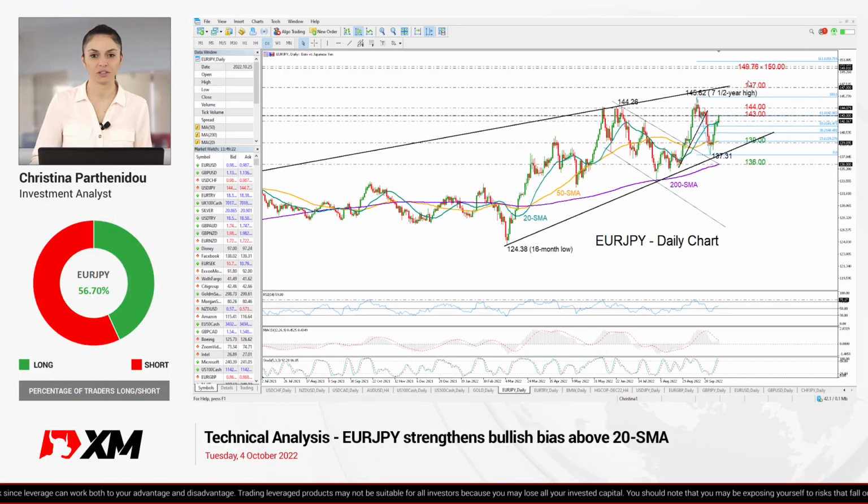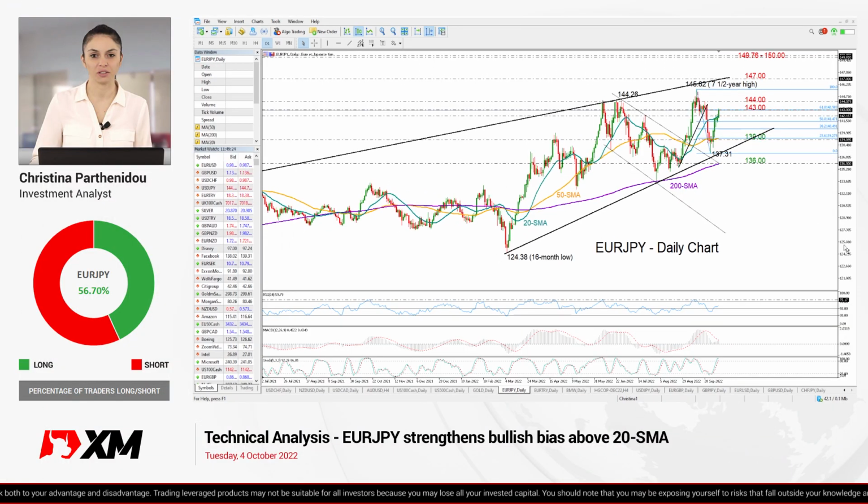Finally, making a short conclusion, well, EURJPY has still a potential for a further improvement, but in the short term, I will look for a close above the 20-day moving average and the 143 level to target higher levels.